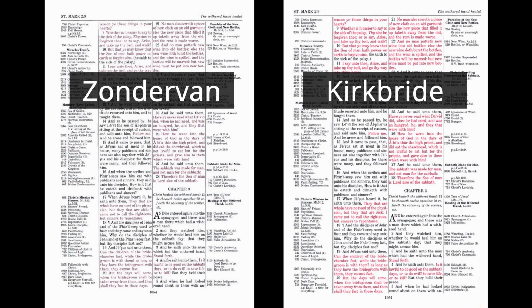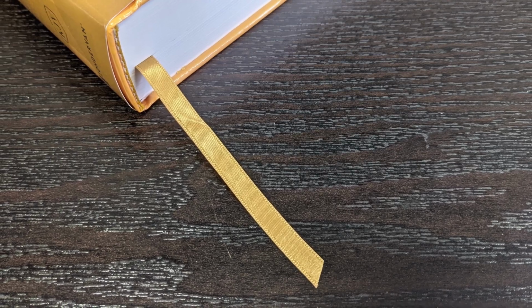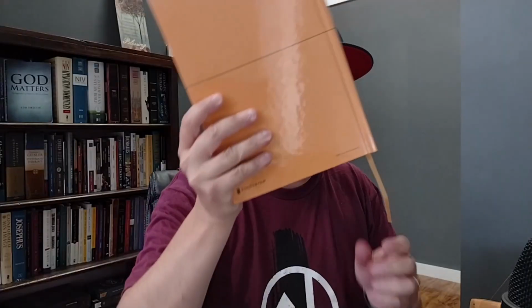The pages are not going to have any gold gilding because this is a hardcover edition, and they are square on the edges of the pages there. But you still get a pretty good print quality. The red letter is definitely improved over the Kirkbride editions. It's a little bit of a darker red, I would say, rather than that bright, almost pinkish red that you get in the Kirkbride. And even with the hardcover edition here, you still have a ribbon marker that's angle cut. Matches the color scheme of this Bible.